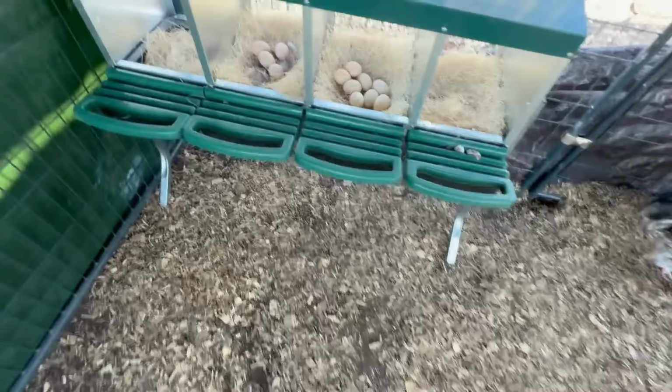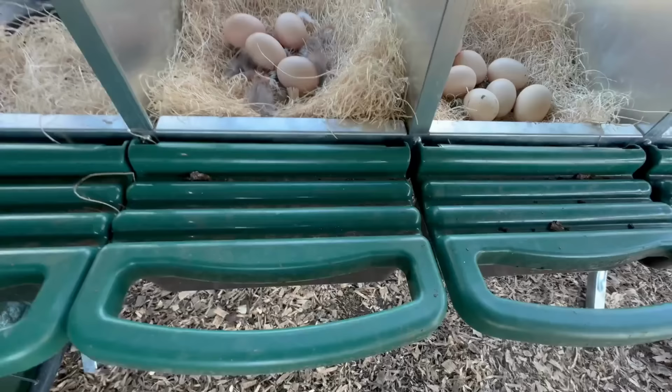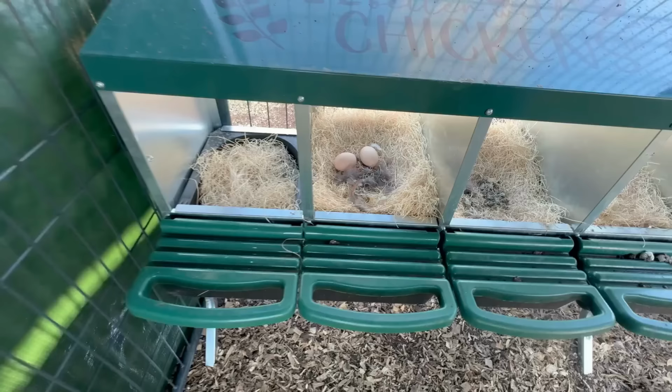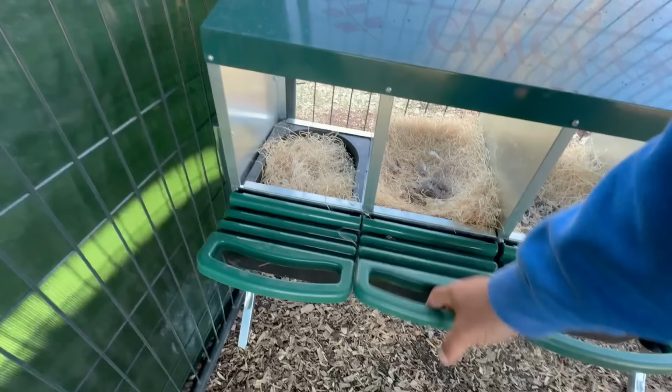Looky there, guys. Kayson would be blown out of his mind. 3, 6, 7, 8, 9, 10, 11, 12. I'm gonna go ahead and take these guys, put them in my pocket. Get ready for the incubator. That's a fake one, fake one, fake one.